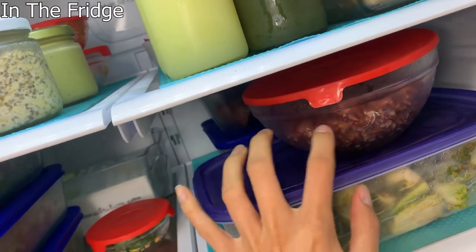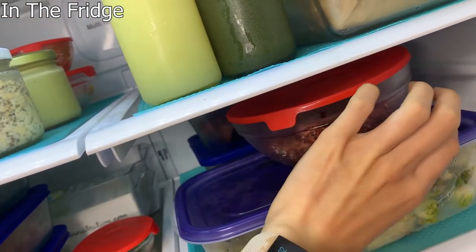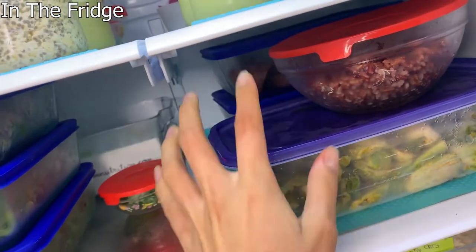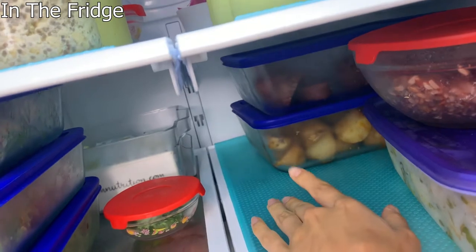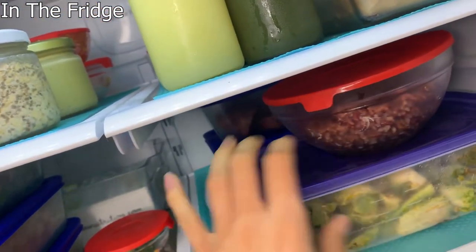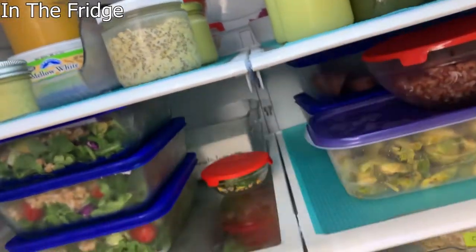Sometimes it's beans or mixed beans and grains. This time I use wild red rice and some roasted veggies. Like I love purple potatoes or sweet potatoes. My husband likes normal potatoes, and we love Brussels sprouts. To heat up, I just put it in the broiler for a couple minutes, and it's good to go.